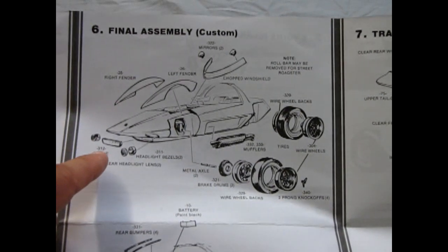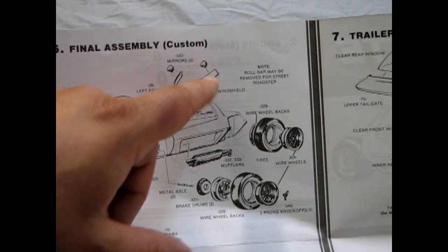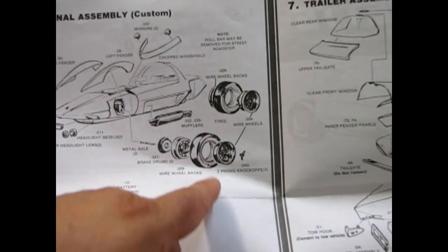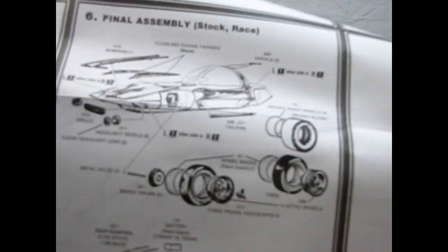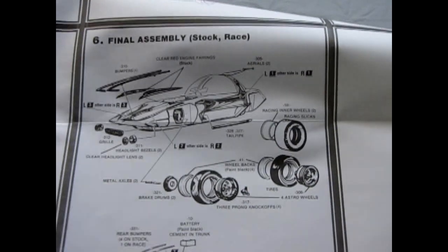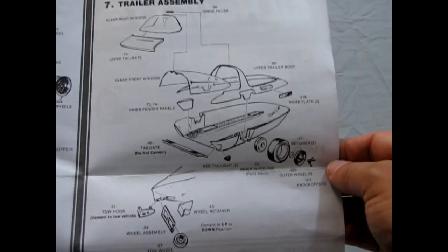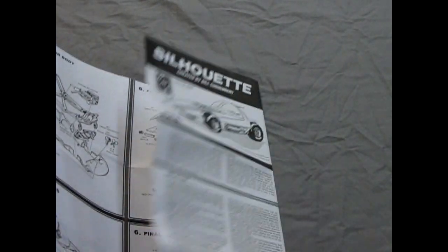And this is where you get to decorate up your car with some custom bits. There's the right fender and left fender that go over there. You can put in a chopped windshield if you don't want the opening bubble top. And then they have the wire wheels. And then they show you, of course, the stock version, the way Bill Cushenberry had built it originally, with the chrome spears on the hood and the Astro wheels with the knockoffs. And then, of course, at the very end, you get your trailer assembly instructions, which are pretty quick and easy. And, of course, you want to paint your trailer to match your car.